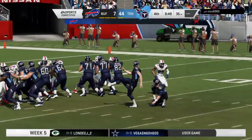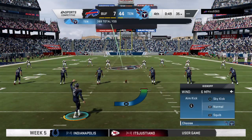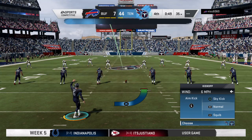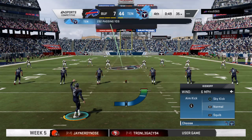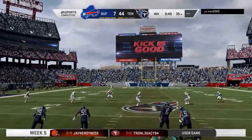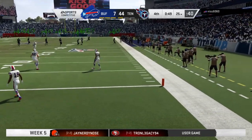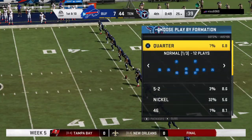Extra point up and good by Suckup. And the lead will swell by 1 more. The kickoff unit is out on the field, and they will send this one away. The Bills take over first and 10 at their own 25-yard line.